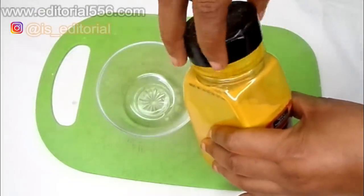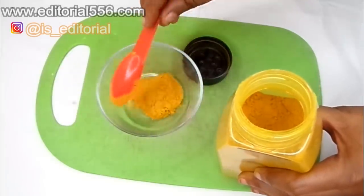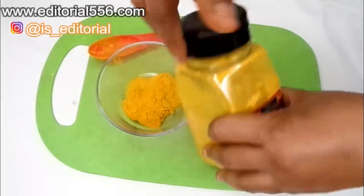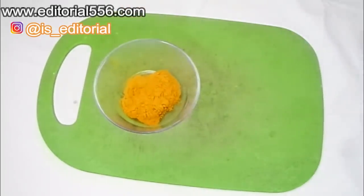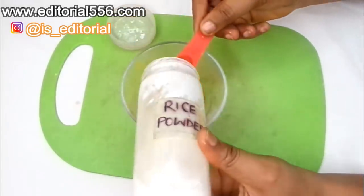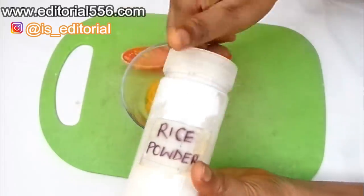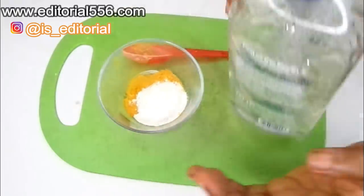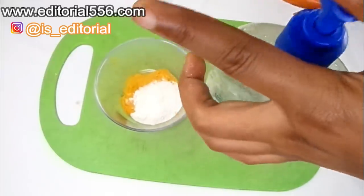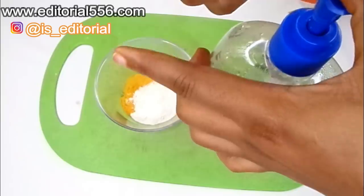Alright, so for the turmeric powder, we're going to be taking 1 tablespoon of that, okay? Into the bowl. Next, we're going to be putting in the rice powder for a better treatment. And then we're going to be putting in the aloe vera. Alright, so in this you can actually use this aloe vera or you can use fresh aloe vera, any one you lay your hands on. Okay, it's gonna be perfect.